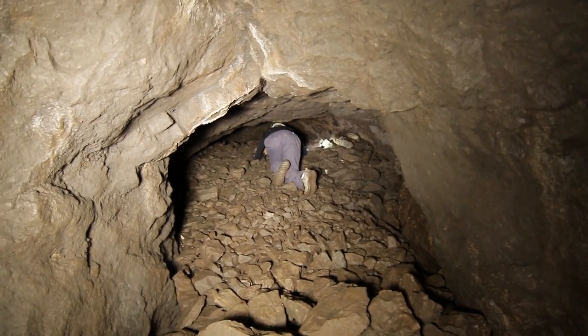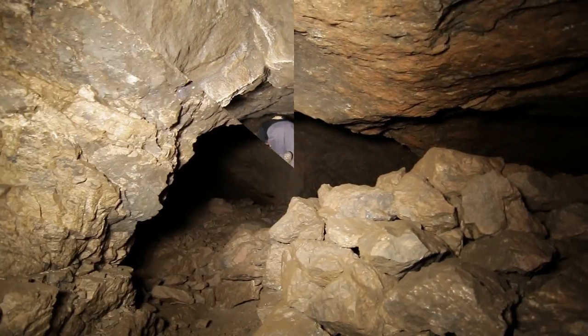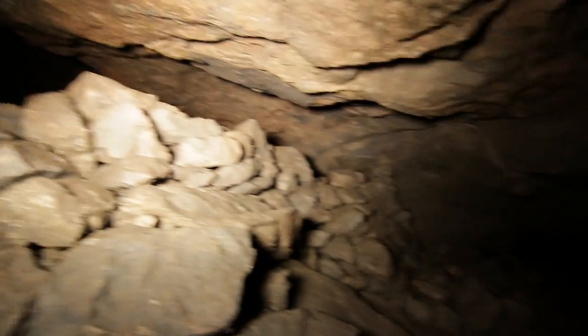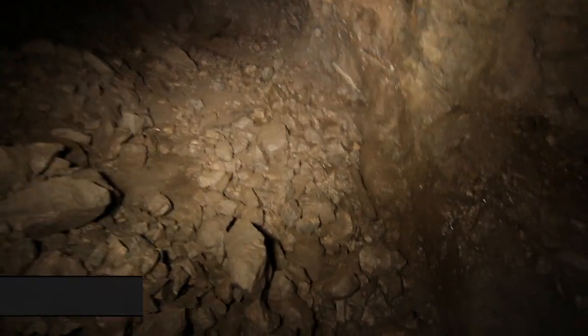What is your assessment, sir? It's a lot of shit in here. A lot of shit? Okay, we're back out here at the bottom of the big stoping that comes down with the pillars. If you dip down here far enough, let's go down.